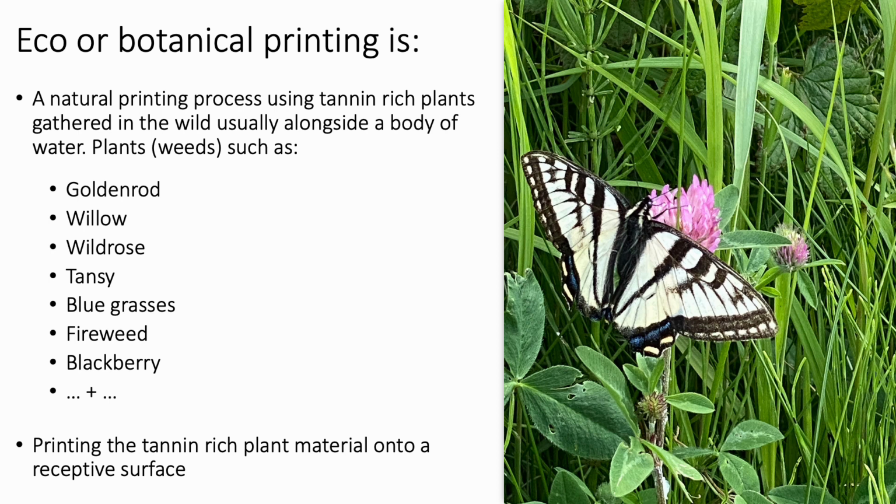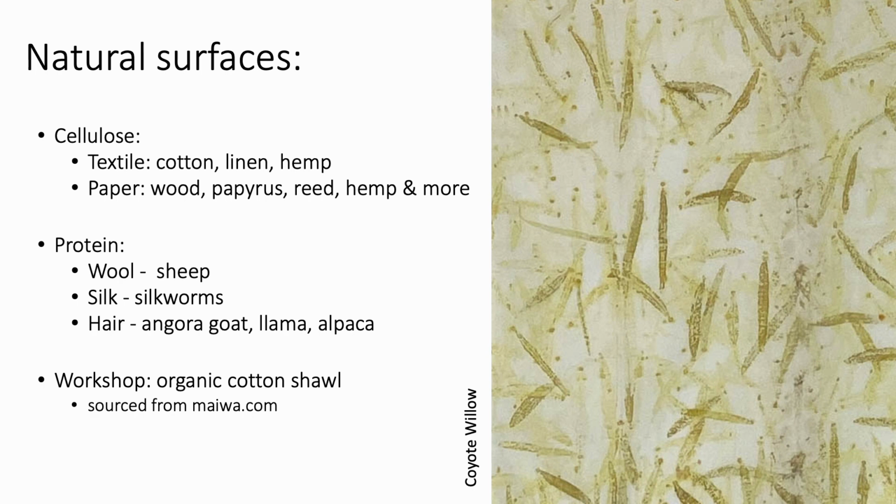Tannin-rich plants are then processed, which I'll talk about in a minute, and are printed onto a receptive surface. Receptive surfaces are all made from natural fibers: cellulose fibers, textile, cottons, linen, hemp, paper, wood, papyrus, reed, and many more. Protein or animal-based fibers: wool, derived from sheep; silk, created from silkworms; and hair, which could be Angora goat, llama, or alpaca. In this workshop, we'll be using an organic cotton shawl sourced from Maywa.com out of Vancouver.